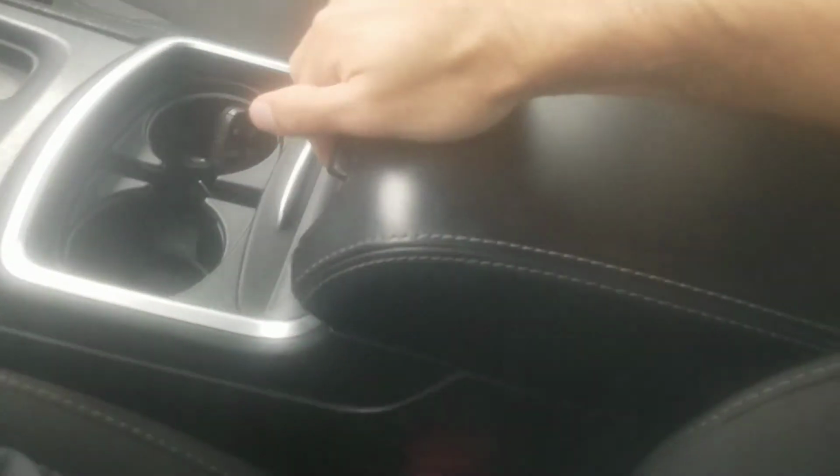Let's take a look. Got your center console, cup holders, all that good stuff right here. Seats interior are in great shape. No rips, no tears, no stains, no nothing like that. You do have your Dodge floor mats as well in here.